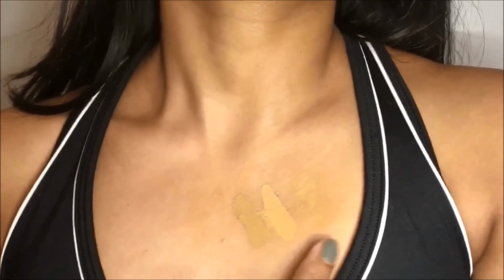Doesn't look like any of them have broken apart or separated in any weird kind of way, so that is very good. While I don't think you should go to the gym wearing a full face of makeup, if you want to, and you need a concealer that will withstand that sweat, Fenty's got you, okay?